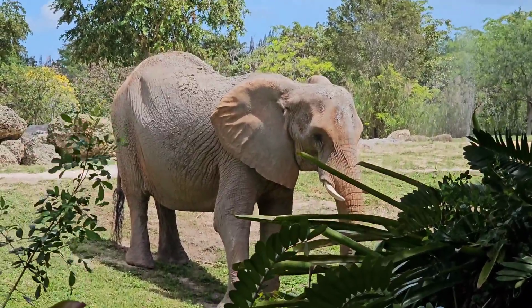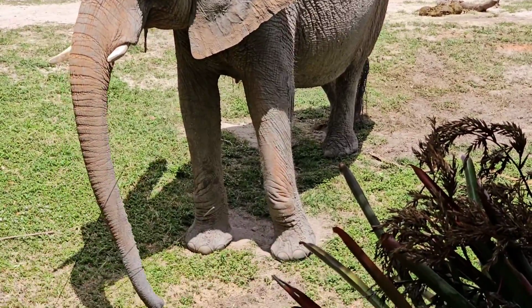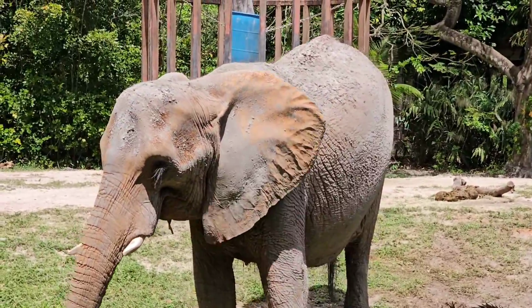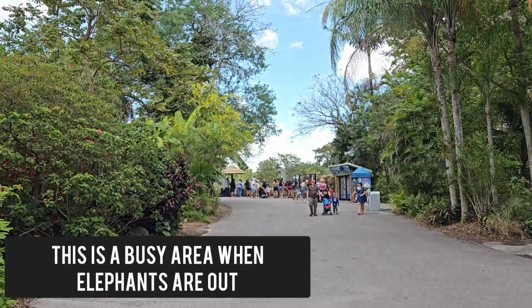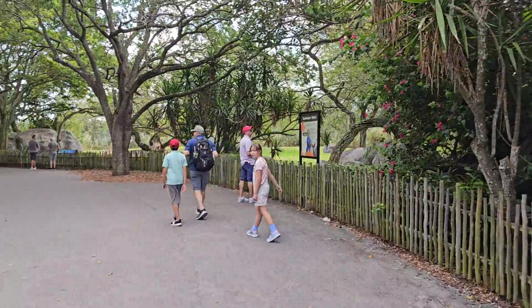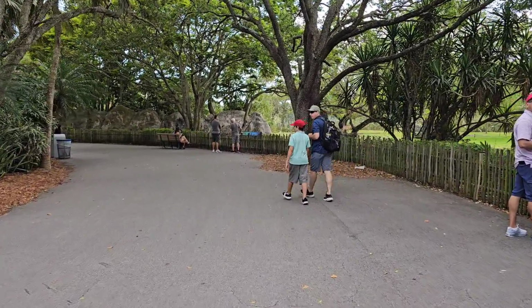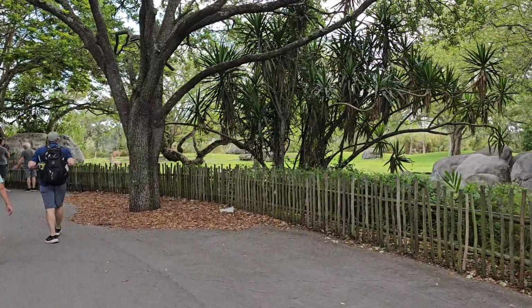Look at that beautiful elephant. Huge difference between crowded areas, and this is not even the worst of the crowd by the elephants, and then animals that are least popular. Like, it's night and day. So if you can make it through a crowd, you'll see lots of other animals with no congestion whatsoever.